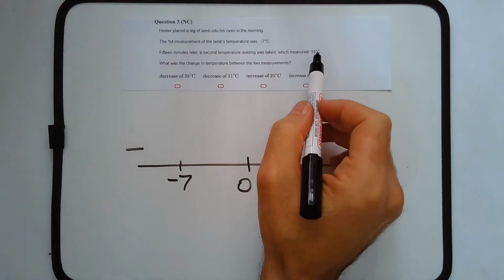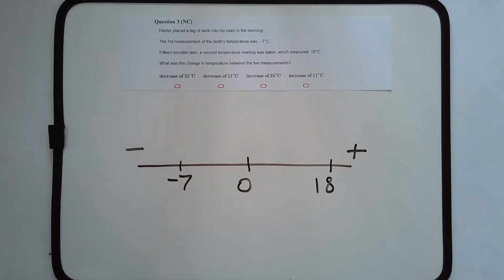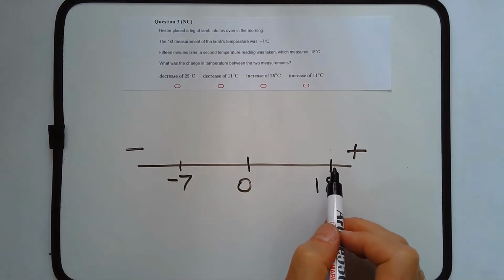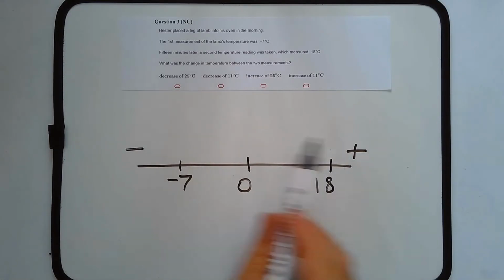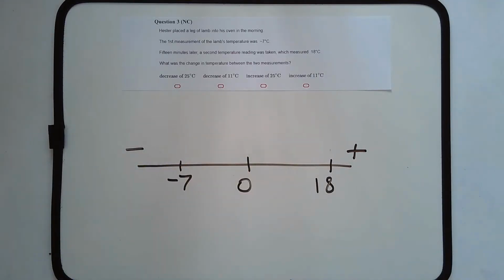And it's going to end up at +18 degrees. So it's placed to the right hand side of 0. So starting off at -7 and ending up at 18, it's clearly an increase. So straight away, the first option and the second option are incorrect.